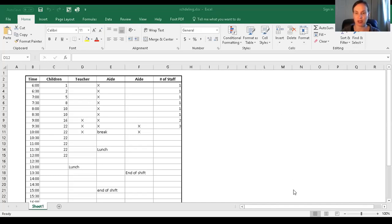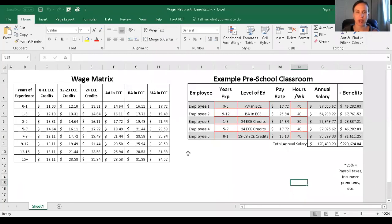And then I also wanted to share my wage matrix. So this is what I showed you guys last week. This isn't an assignment this week, so don't worry. I'm just showing you how I added to it. So once again, this is the wage matrix. It goes up by 10% for every time you get a bump in your education. And then it also goes up to 10% as you are more experienced or you've spent more time in the center, except for our aides who kind of top out at $16.